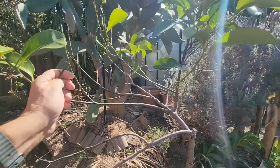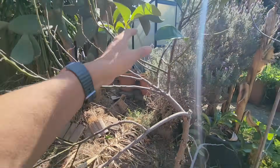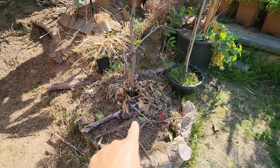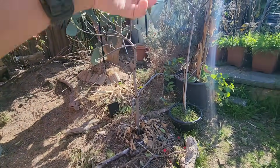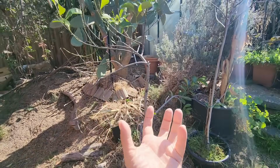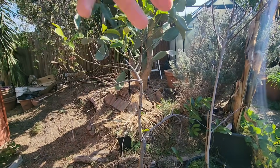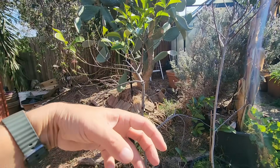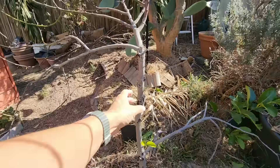So what I do in summer, which we get no rain at all, in summer I flood this. I'm watering the heck out of this black sapote with a hose every day. Every day I flood it, and it keeps its lushness. So because it was dry in winter, I think that's what's caused the problems here with this tree.